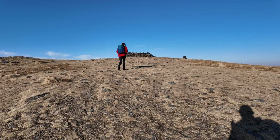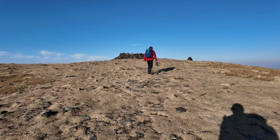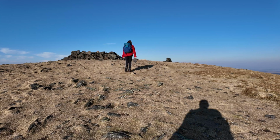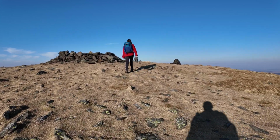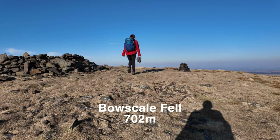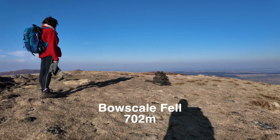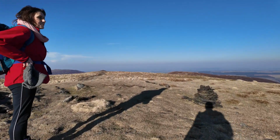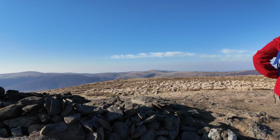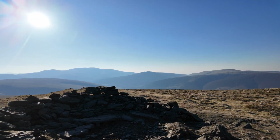And there we have it. Bowscale Fell. Final Wainwrights for today. Can't say it's not been a challenge because it certainly has. I think both of us are feeling quite tired now. Oh, I'm not sure, I'll have to check. I've seen this wind shelter on quite a few videos. Yeah, it's amazing.